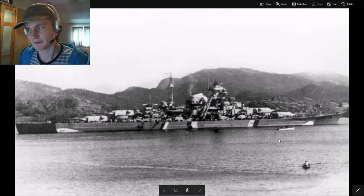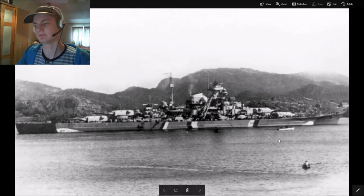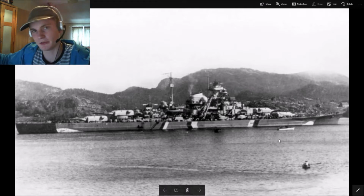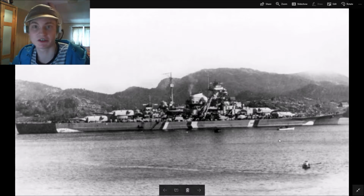So here she is with her camouflage equipped in the fjord, and what happened was that her and Prince Eugen were going to go around the top of Britain and break out into the Atlantic to sink the British convoys, to starve the British people.